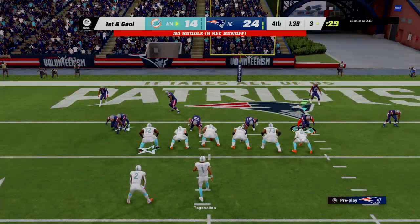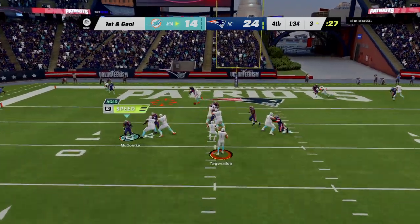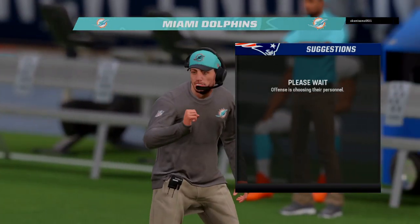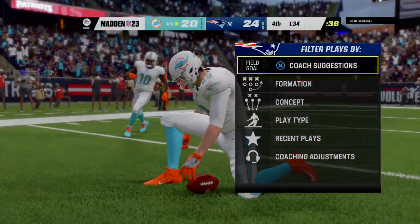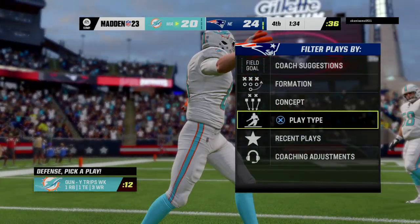And the Dolphins are going to have a 1st and goal coming up as the tackle is made at the 3-yard line. And this is caught now for a late touchdown. So hold everything here. This one's not over yet. Okay, game on. Don't go anywhere yet. You've got a 1-score game now.